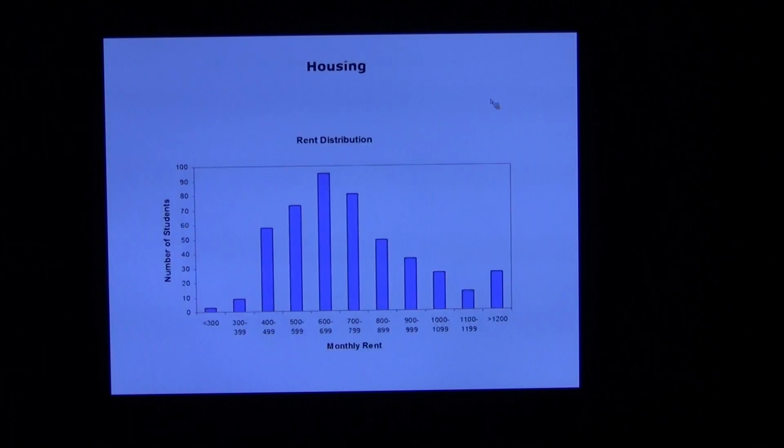And this is how much rent really costs in Baltimore. The median or mean is around $600 to $700, and there are some people who choose to live in apartments, and that's a little bit more expensive, in the thousands.